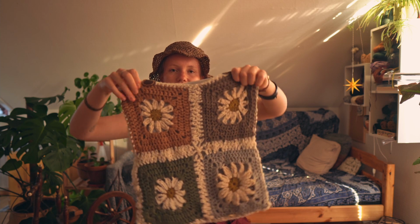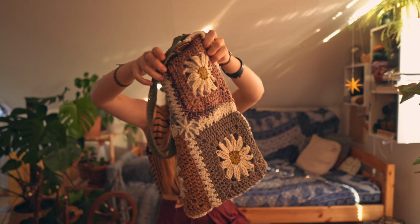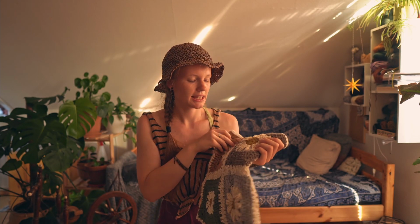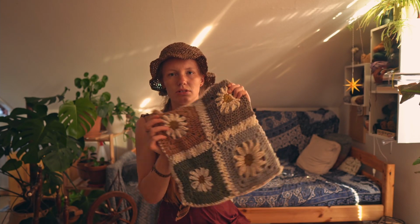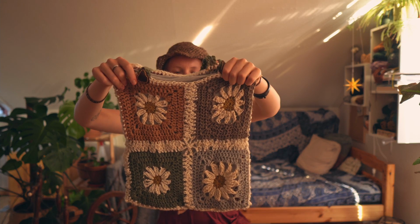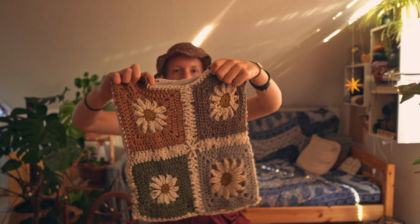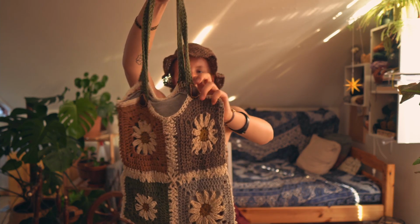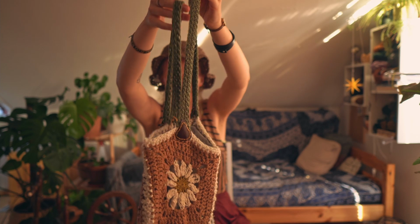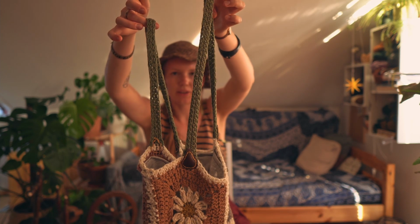Yeah, so what I did is I made those 8 granny squares in total with different background colors, and then I joined them together. There was also just some YouTube tutorial on how to join granny squares. Joined them together with the white, and then this is just these straps. This is also just crocheted, and they're really not the same length at all. I don't know how that happened.